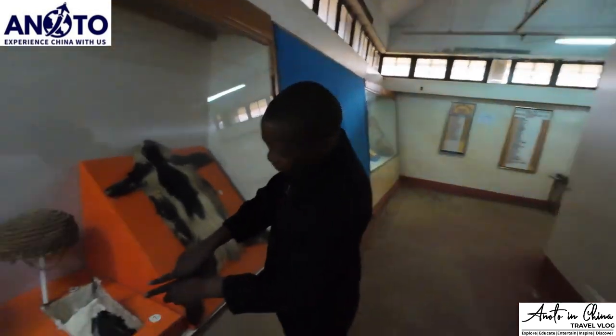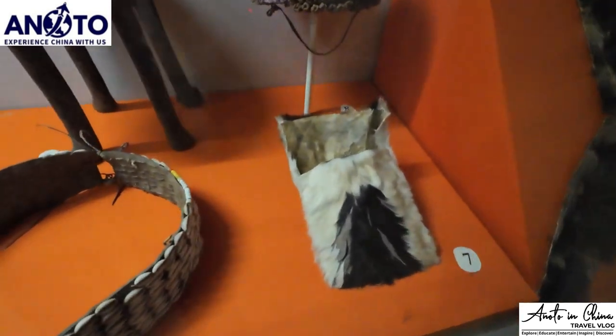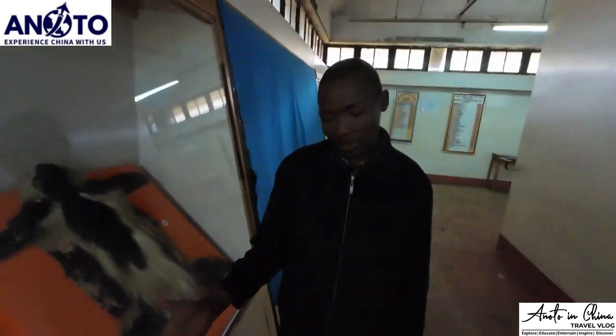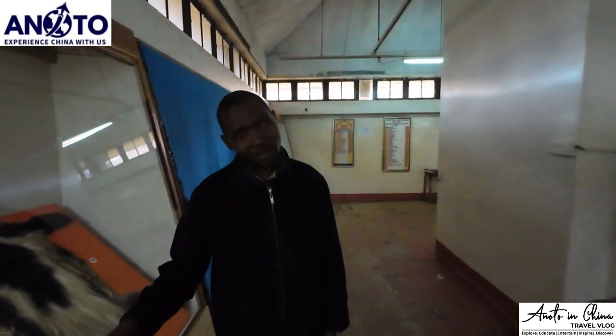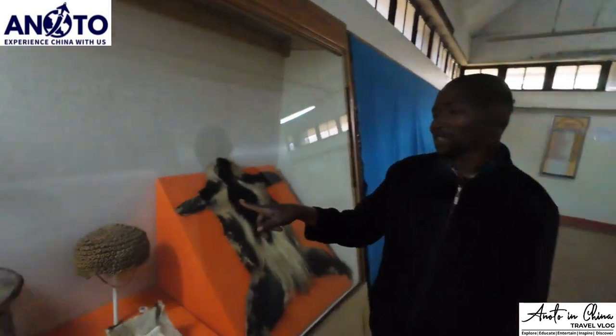This was a kibeti. The purse was for keeping money, let me say beads, something that was valuable for women. Even up to now, women like working with this kind of purse. And then we had this kind of cape.